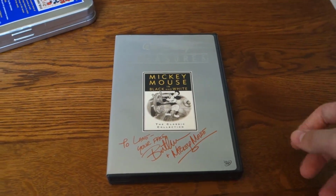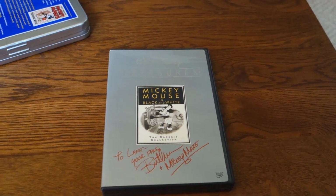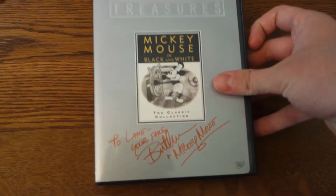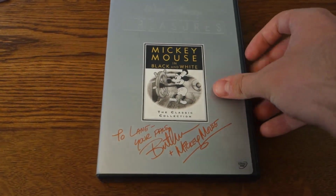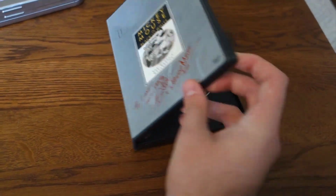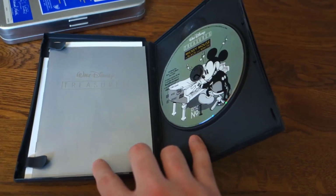I mean, so is Kaitlyn. They're just wonderful people, and if you ever do get to meet them, I highly recommend you do. They're such great people. So yeah, I was able to get Mickey Mouse in black and white signed by Bret. And you could definitely tell this is a DVD that I'm going to be keeping in my hands forever.